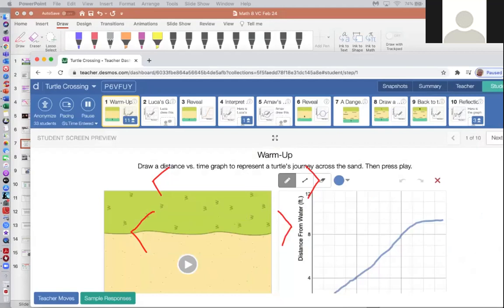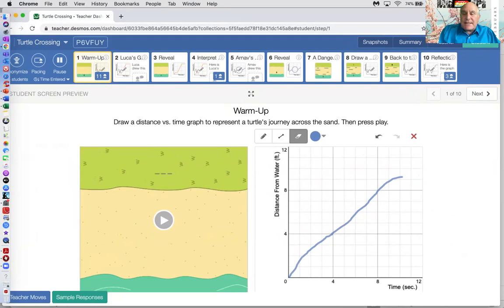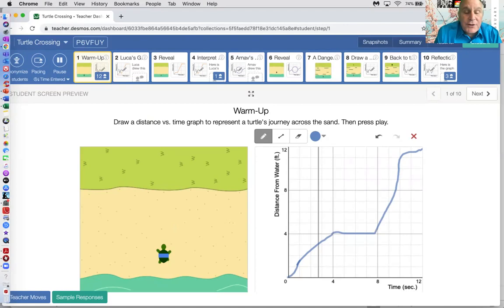Okay, so this is what you guys are going to be doing. On the first slide, you're just going to draw a graph over here. You're going to use the pencil tool that's provided, and you're going to start at 0 and say, what if my turtle in the first 4 seconds goes to there, and then he just goes straight, and then he goes at this really steep slope. In other words, you can make up any graph that you want. And then when you hit play, it's going to show you how the turtle movement, with the X being time and the Y being his distance from the water, matches your graph.